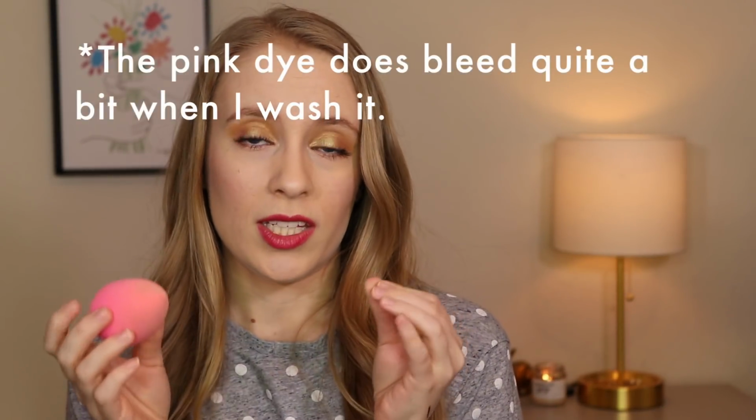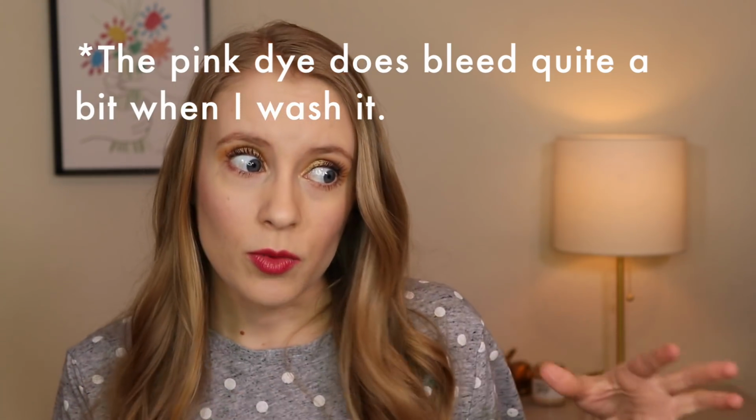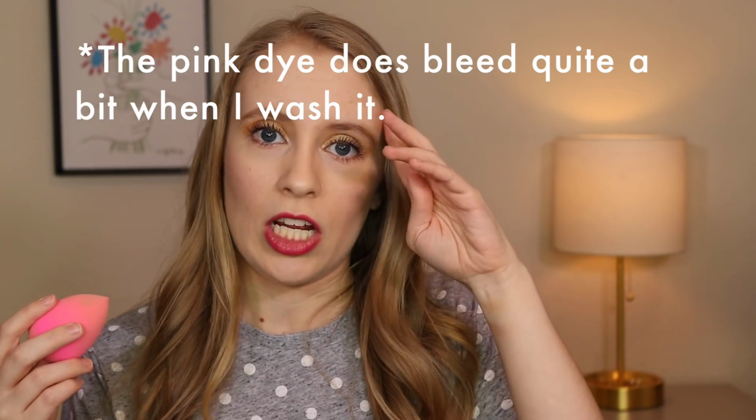I will say though, I've washed this quite a few times and it has not started to tear up at all, which I'm glad. I'm hoping that since this is so expensive that it'll last a really long time, assuming I continue to take care of it and wash it regularly. I think it's nice. I just don't think you need to spend the money on it. The reason I kind of knew that going into it is because a lot of you guys told me that, but I just wanted to try it so that I could have that point of reference because I usually do go for more inexpensive options when it comes to makeup, sponges, brushes, everything, but it's nice to have that reference.